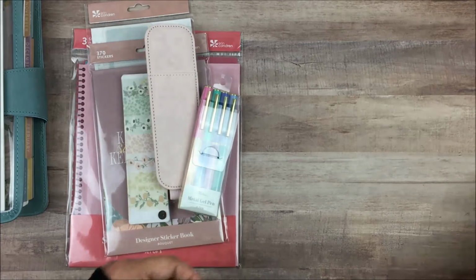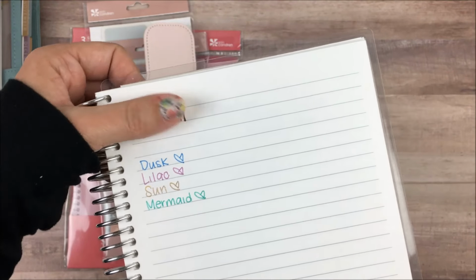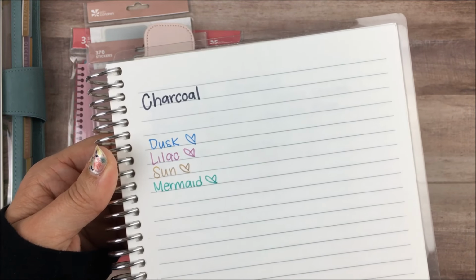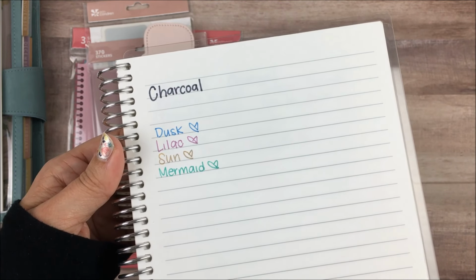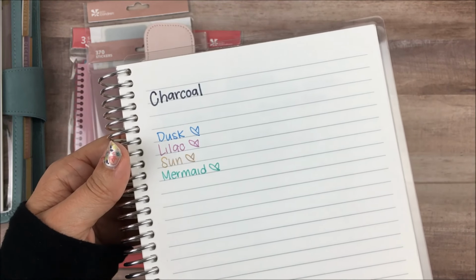So I did a pen test so that you can see what they look like. Okay, first of all, just ignore the charcoal because that's from the dual tip marker. But the colors of these pens are so beautiful. They are pretty vibrant. I was worried that they were going to be a little too muted to where they would be hard to see once you are writing with them. But the colors are actually pretty good.